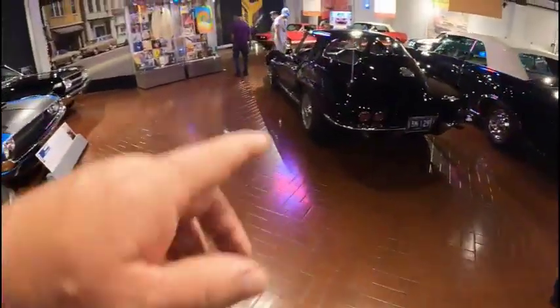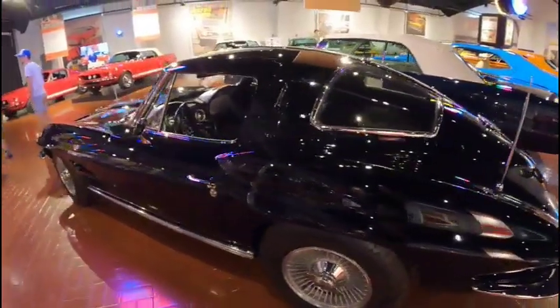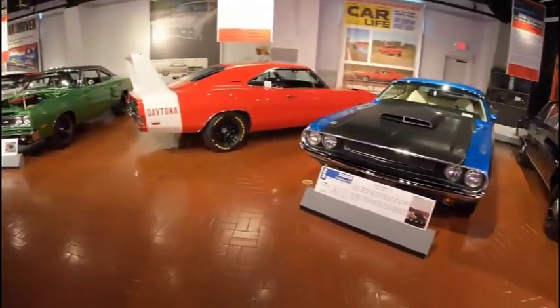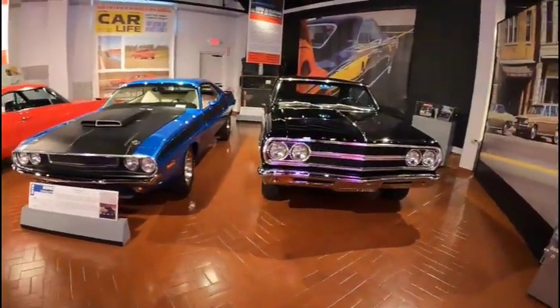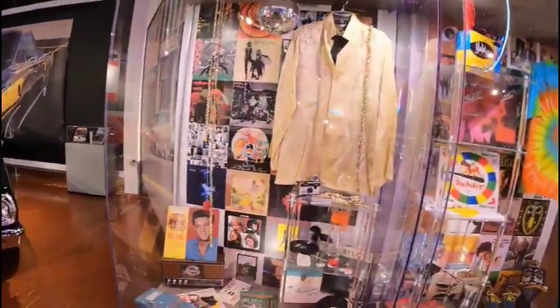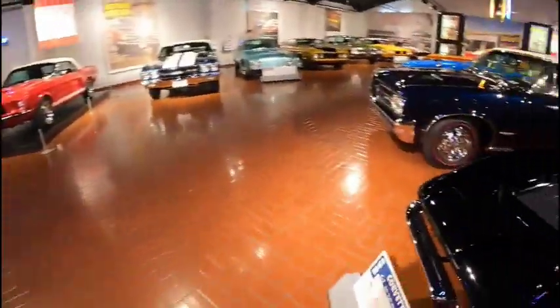Got a split window vent. The black's beautiful. Love this right here in the addition of the body lines. Got a TA Challenger. And a Malibu. Got some Elvis stuff. Some tie-dye, just some novelty things. See what we got here.